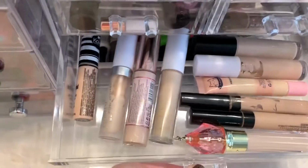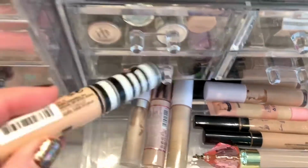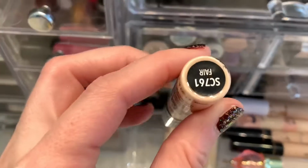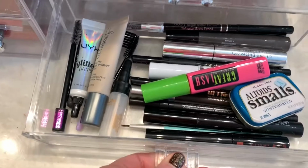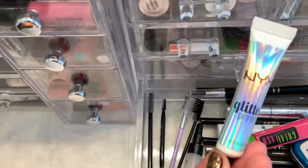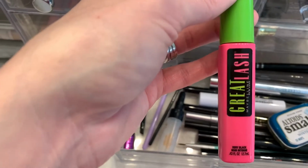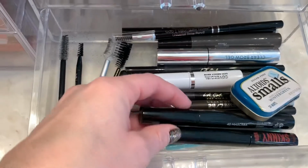And concealer, let's see. I haven't used this one in a while, and I don't think I've shown it to you guys on camera. This is Be Bright Illuminating Concealer. This is Koki in the shade Fair. Okay, eyes, let's see. And then my eye primer, it's the only one that I really have left. And then glitter primer, I don't know if I'm gonna need that, but I'll grab that. This is the only full mascara that I have over, and I have these little two skinny ones for my bottom lashes, but I haven't been doing bottom lash mascara in forever.